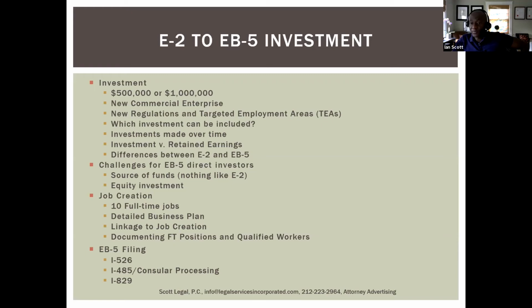So definitely the exercise with E2 and EB5 is going through and seeing what it is that we can count, because in the example where someone buys a business for 500,000, that may still be eligible for EB5, but the person would have to then invest another 500,000 in the business after they've paid the seller, and that 500,000 would have to go to creation of US jobs. The other thing to keep in mind is that a lot of people have an E2, and this E2 might be very successful, and they think, okay, well, my E2's made $3 million, and last year I spent over $1 million, so now I'm eligible for EB5.